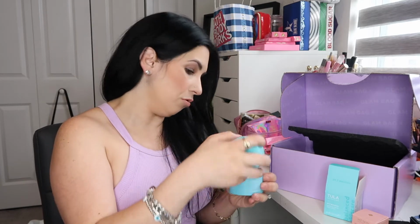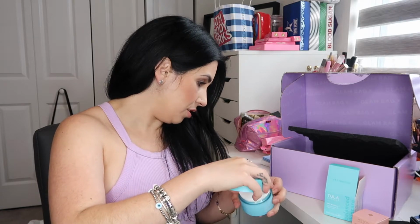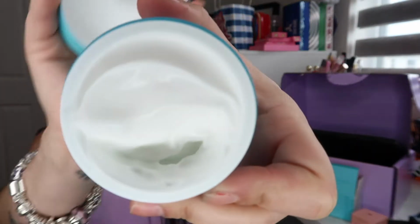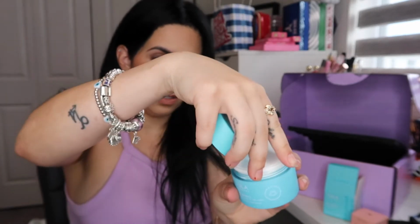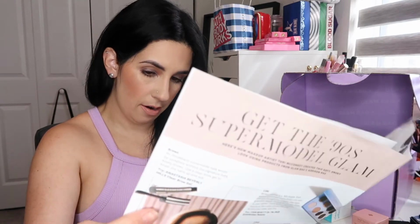Actually, I want to smell it. Probiotics and superfoods. Helps calm the look of irritation. Oh wow. Okay, it doesn't have much of a scent to it, but it does look like that. And it's some on the cap. But another skincare that I will be adding. Oh, the inside is really pretty too. Okay, so then let's go ahead and look for Tula Skincare.